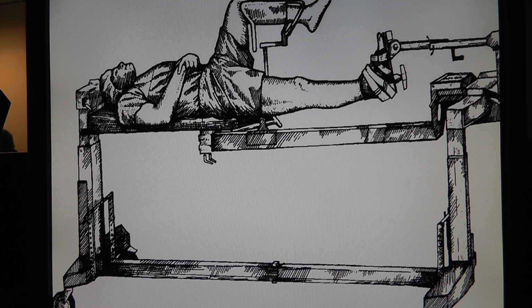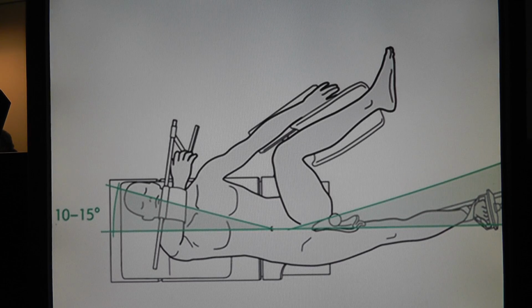How about you, Bill? Supine with traction. Supine, antegrade with traction. Okay. Yeah, I usually do supine, antegrade with traction. That's how I was trained, but I think I'm going to start doing more laterals because I think it's better for difficult cases and for obese patients. But this is what we have here.